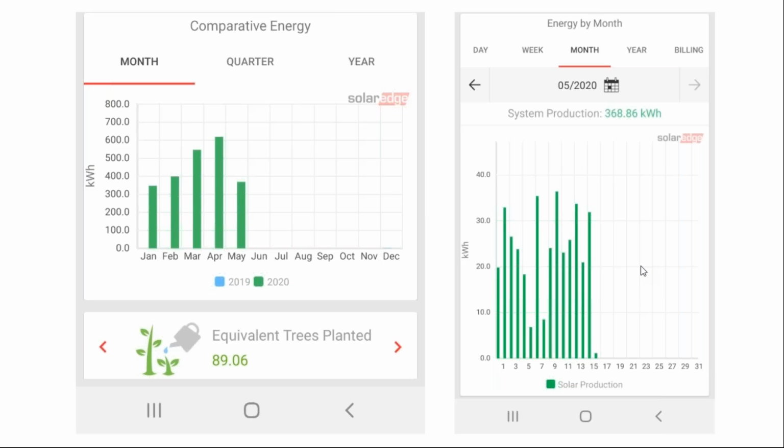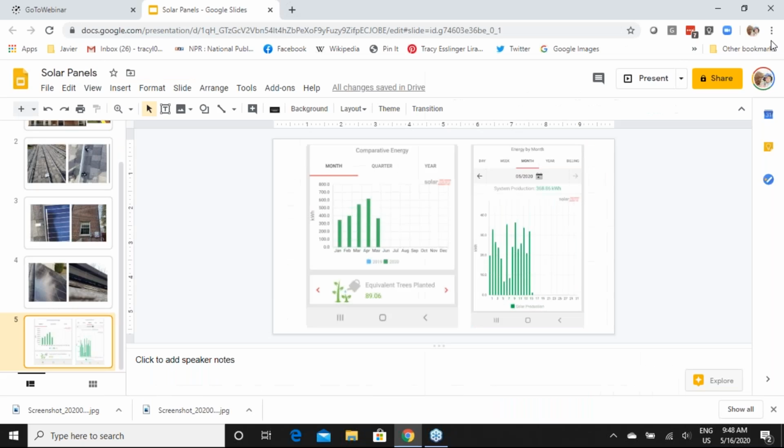So we were able to get a great estimate with a vetted contractor, and really all we had to do was be home when they came to give us the information. So I would definitely recommend going through the Solarize program if you are considering solar panels. So I'm going to pass it over to Sue.